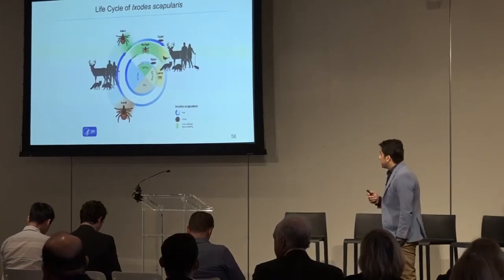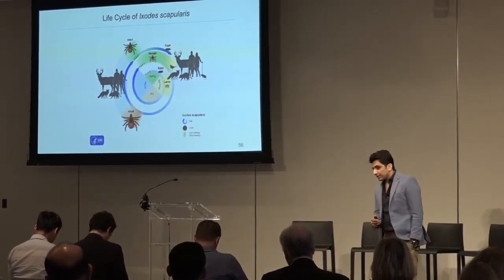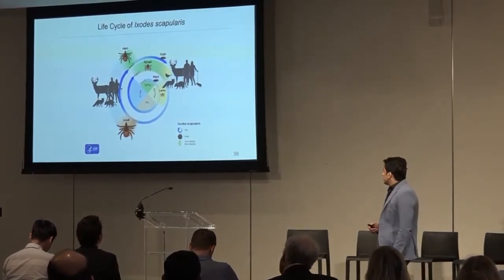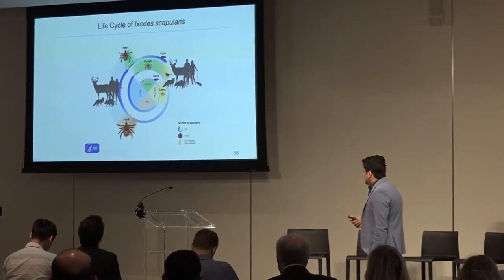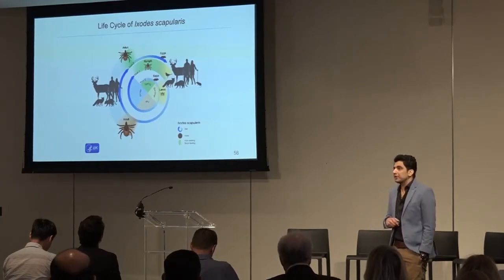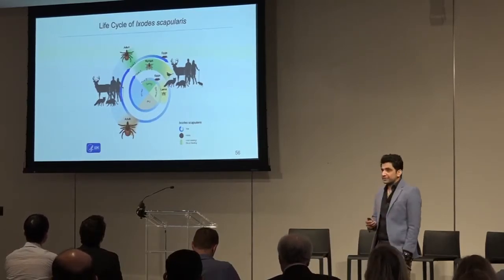So this will be a little bit repeating, but I will just focus on main points. This is the life cycle of Ixodes scapularis, which is a tick responsible for Borrelia transmission, and that causes Lyme disease. There are different stages of tick development, from eggs to larva and adult. During these stages, these ticks feed for a blood meal on different hosts, like humans, deer, and mice. So I will be concentrating on mice, and I will discuss the reasons why.